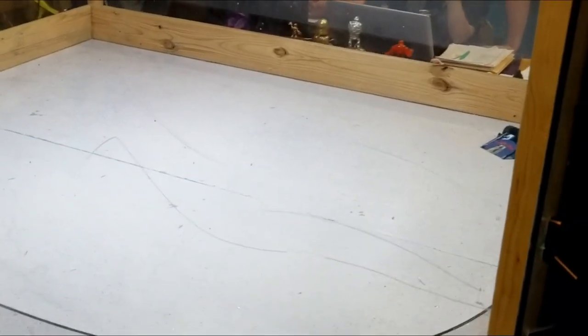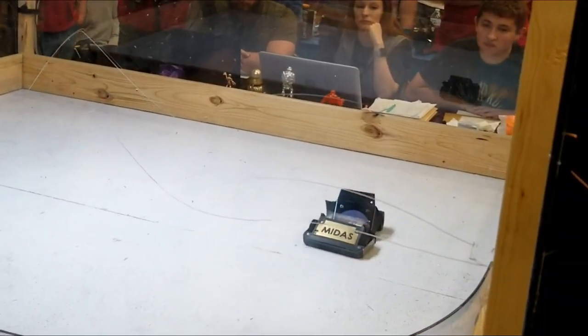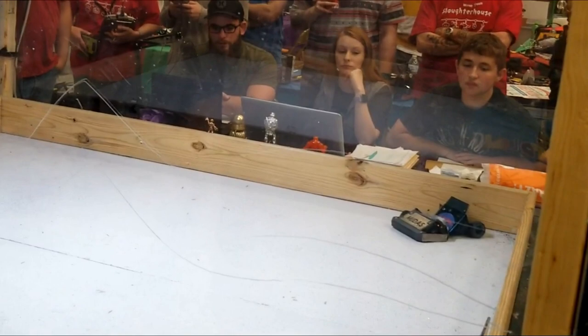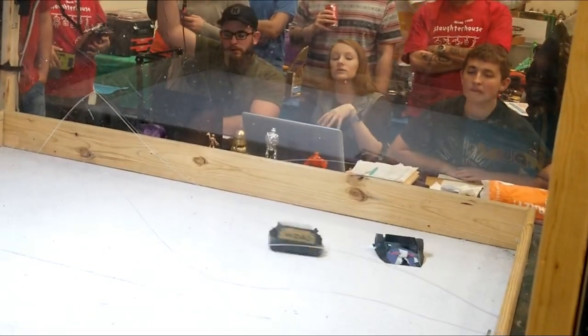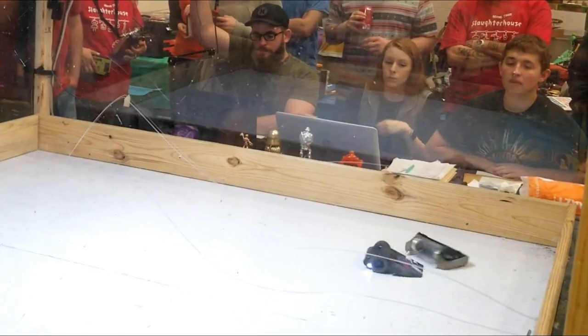Three, two, one, fight. Now he's getting that weapon spinning up, going for Tombstone's front armor. Tombstone just went that way. Trying to lose some effectiveness of the spinner.